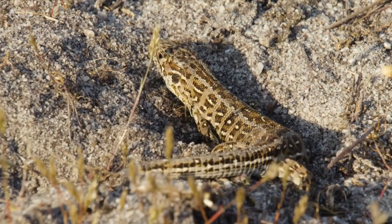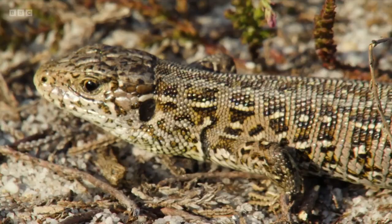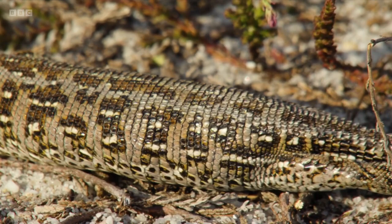Down she goes, checks it out. As she comes out, you can see that she definitely hasn't laid the eggs because she's still got a full belly. She'd be much thinner. If she'd laid them, she'd be much thinner when she comes out.